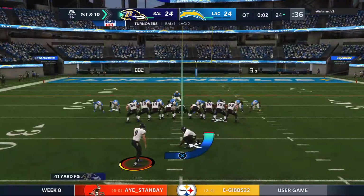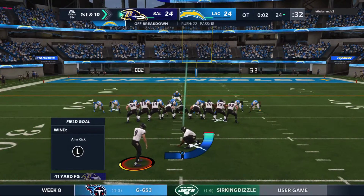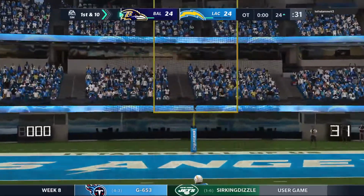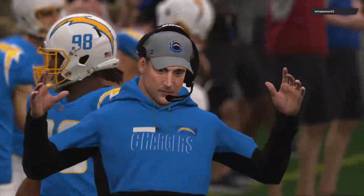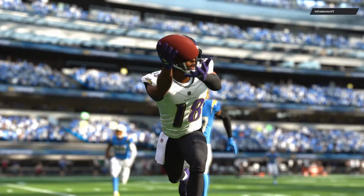So now one of the biggest kicks of the night is forthcoming. He connected on his first, this from 41. And he got it. The kick is good. In overtime, he's able to split the uprights. And joy will reign in the Inner Harbor as the Ravens have won it.